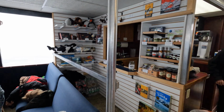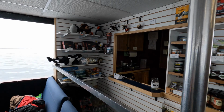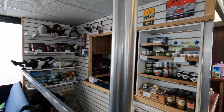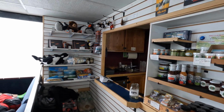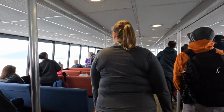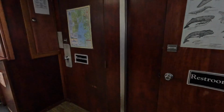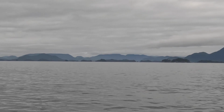This is the lower level inside cabin of our whale watching boat. It's a great place to stay dry, keep warm. There's a bathroom and an area to buy some snacks, buy some souvenirs. There's also free tea and hot chocolate as part of the tour. We didn't stay inside that long because we were soon called outside to see this.